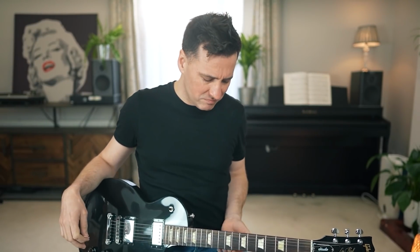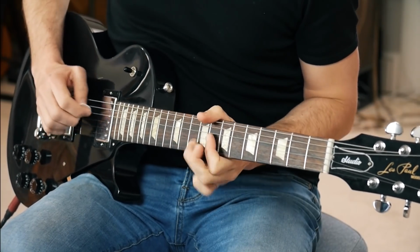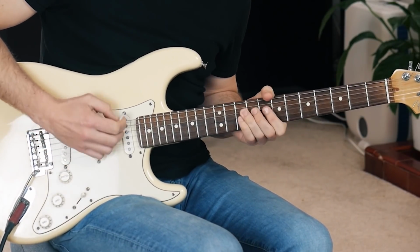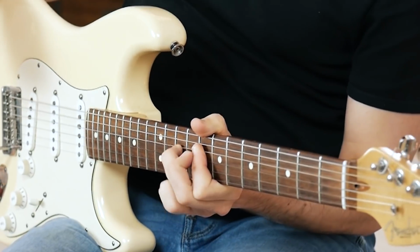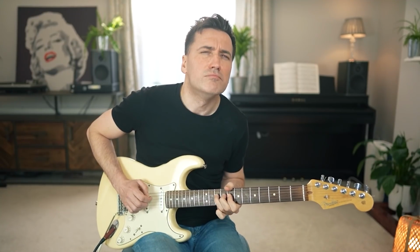Same as with Steve Ray Vaughan. If you're gonna play Steve Ray Vaughan sort of stuff on a Gibson, yeah, it sort of works, but on the Fender, however, better, much better. The sound is more subtle.